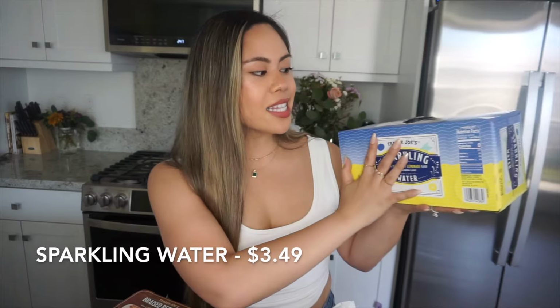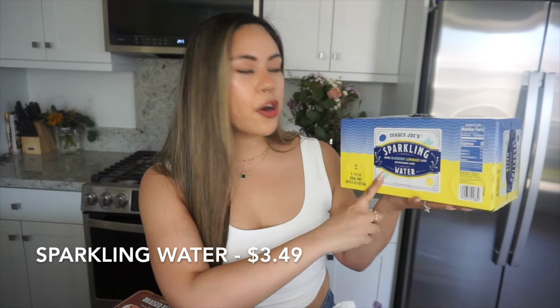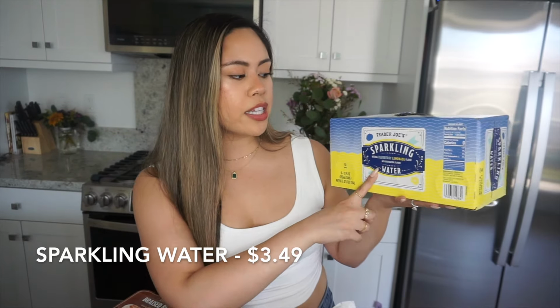Oh, actually, I have one more thing. Almost forgot. The last thing I got is some sparkling water. This is the sparkling water at Trader Joe's. This is the blueberry lemonade. I love having this. It's 0 calorie. I actually like having that for the weeknights when I make my sleepy girl mocktail. I add in a little bit of magnesium powder and some cranberry juice, and it's so good. It just knocks me out. But that is everything I got in this haul.